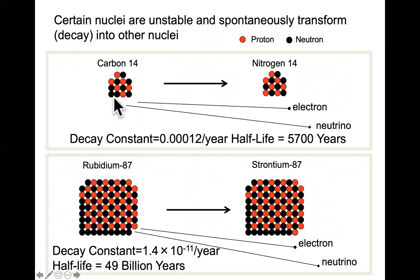Specifically, what happens is one of the neutrons, which is neutral, turns into a proton. Now, that turns something neutral into something positively charged, so it has to emit a negatively charged particle, an electron. It also emits something else called a neutrino.